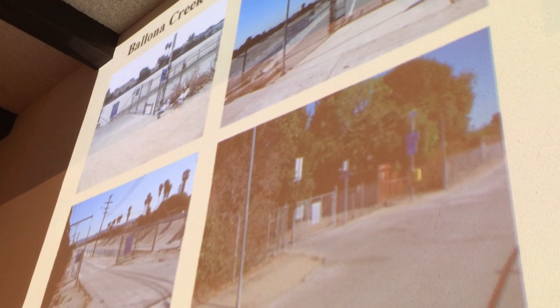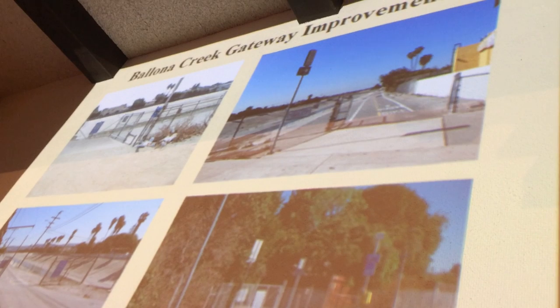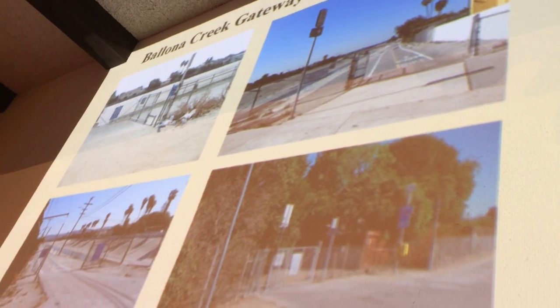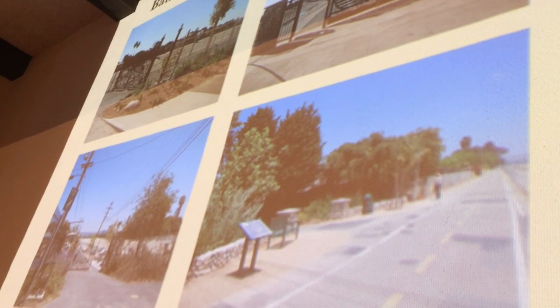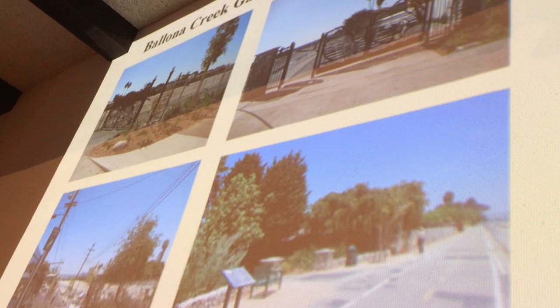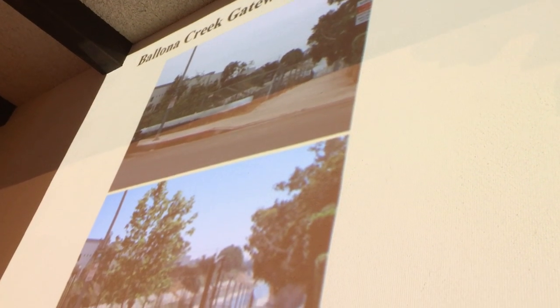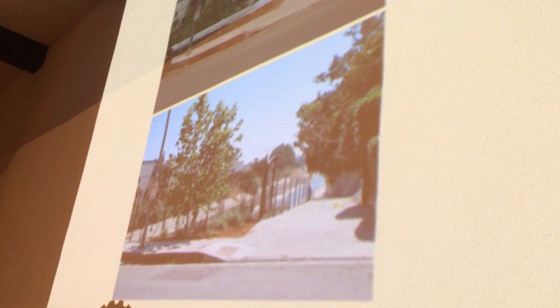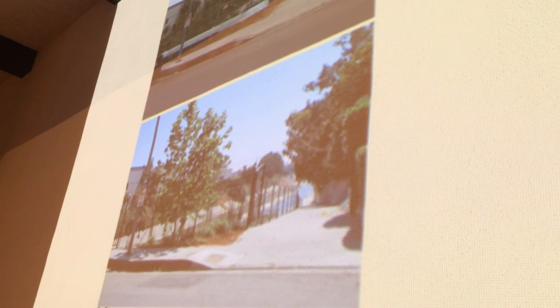Next slide. So we've been transforming the Ballona Creek bike path access points from abandoned and uninviting places to beautiful and inviting places that have transformed the neighborhoods and made Ballona Creek more heavily used and safer for the public. It's actually a really, really well-used bike path right now.